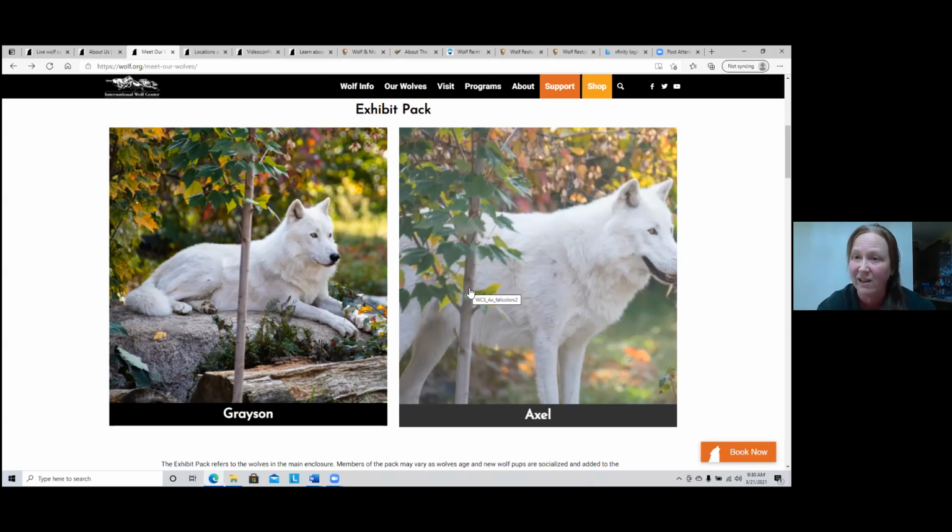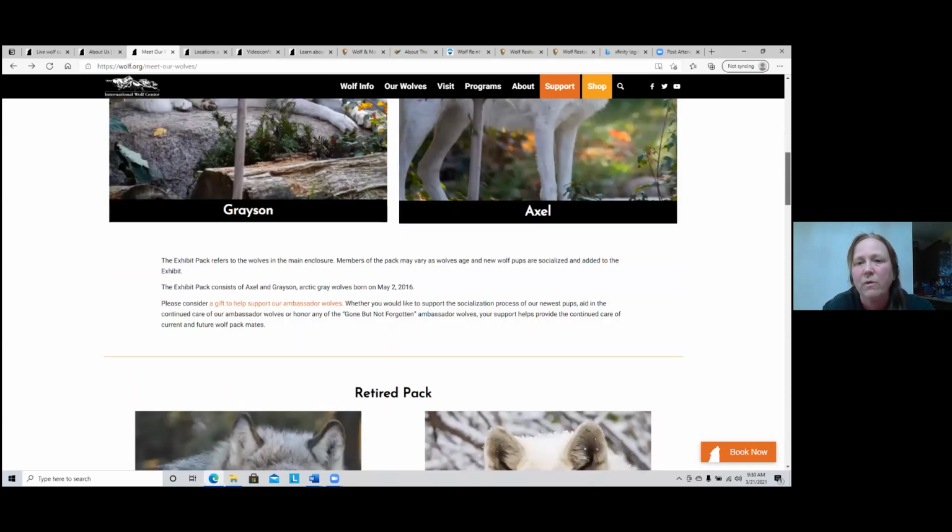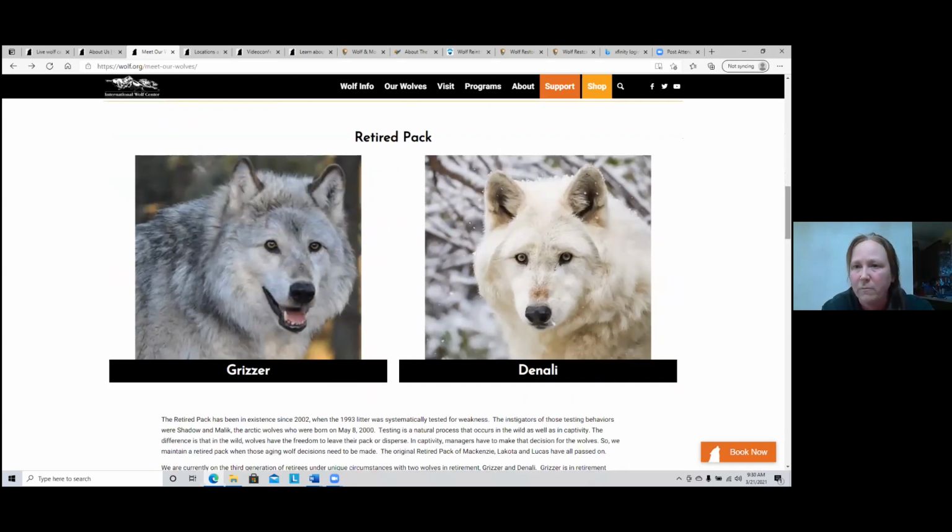So now this spring, we are getting more wolves. And they're hoping to get 3 wolves this spring, with 1 female and 2 males if they can from the litter that they get it from. So that is our ambassador pack. Like I say, right now we've got the 2 in the exhibit pack, and then we've got the 2 that are back in those 3 retired enclosures.